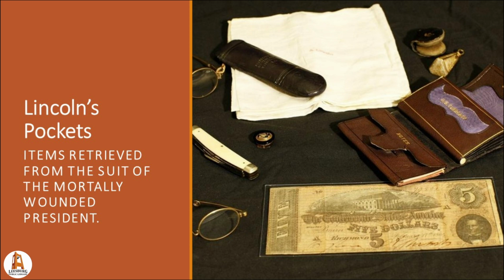And these are what were in Lincoln's pockets. They're still carefully preserved. And as you see, that $5 bill was an innovation used to pay for the war. Believe it or not, before 1862, the government was only authorized to issue coin money. And so individual banks issued their own scrip. And so that actually made it possible.